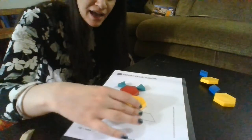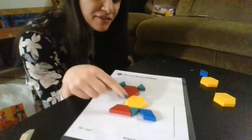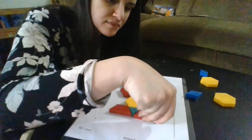Now, again, you can try other shapes if you're not sure. Say I want to try my rhombus, because I saw it looks pointy here. Why not? Let's try the rhombus. Does this work? No, right? We still have a gap here. So I'm going to put my trapezoid because I know it works. And there we go, my dog will be done.